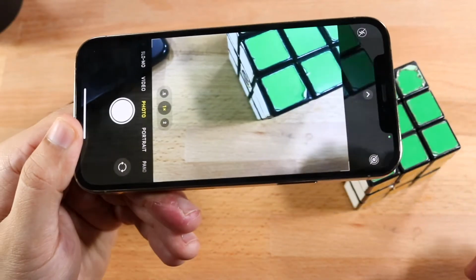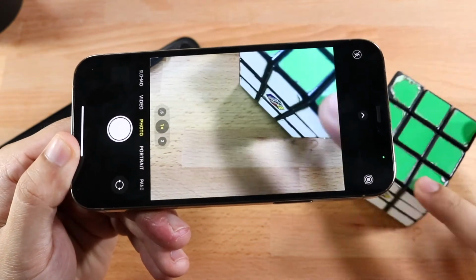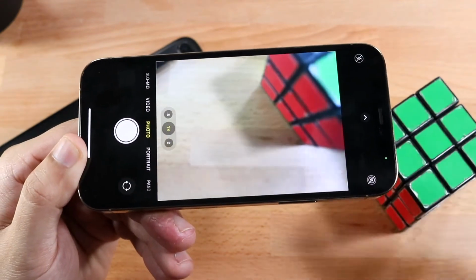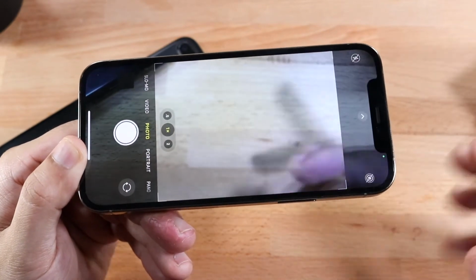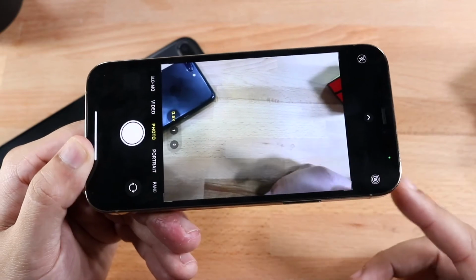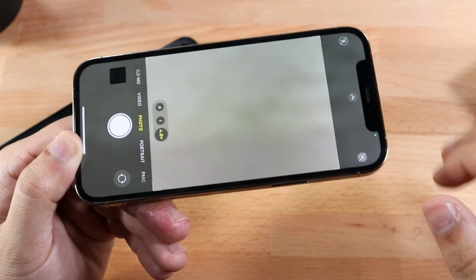Now I will tell you, when it comes down to it, the 12 Pro is the far better camera for sure. You're getting better quality photos, better quality videos, higher resolution filming on the front-facing camera as well. And I'll definitely say with that ultra-wide sensor, I do like an ultra-wide sensor more than a telephoto lens. But the fact that you have both on this camera is really, really good.